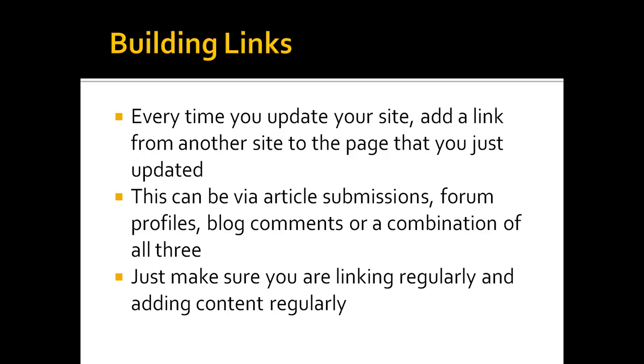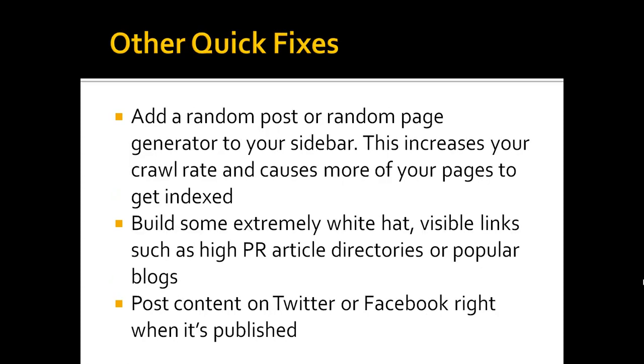But you just want to make sure you're linking regularly and adding content regularly that's unique and high quality, because if a lot of your content is duplicate, that's probably part of the reason why you're not getting indexed. So link regularly and add content regularly, in addition to reducing friction. Other quick fixes: a random post generator, which is amazing.